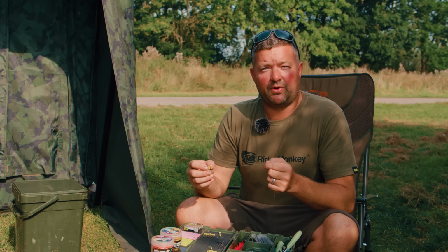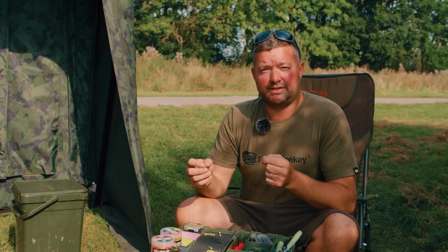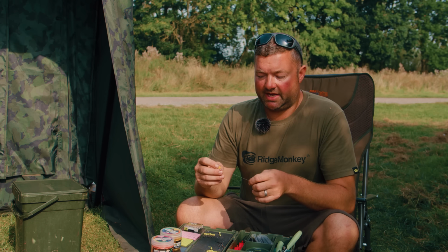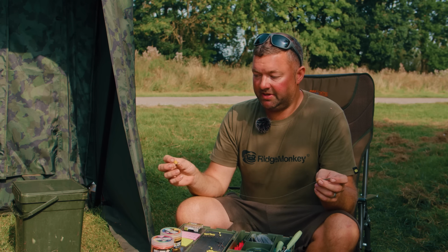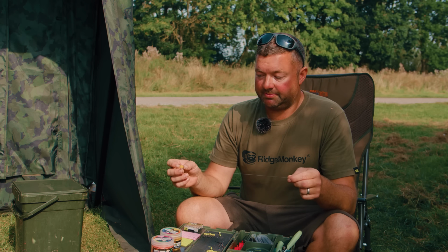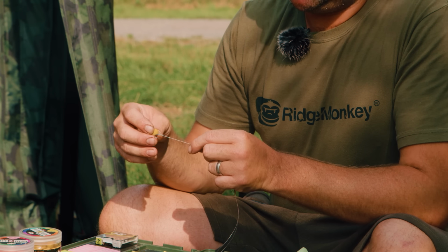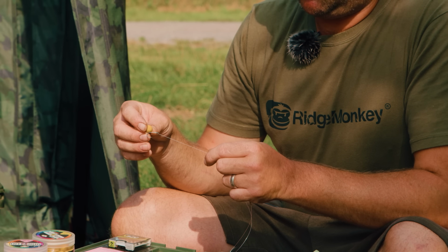So I'm just going to talk you through the floater setup that I'll be using on this session. First of all, I like to use a nice soft floater rod with 12 pound floating mainline, running down to a designated float. And on the end, I've tied this one up just for showing you guys, but I'd like to use about 5 foot of hook length, coming down to a size 6 beak point hook, just knotless knot style.